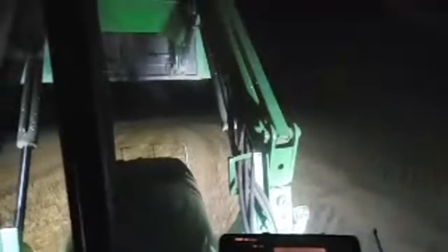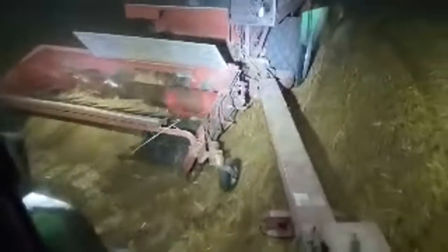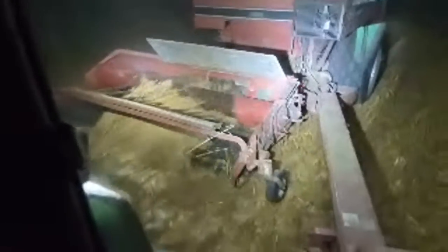Why is the loader on? Because I didn't have time to take it off, and that way I can use it to pick bales here. I don't know how long we'll do this for, because I just about got a hopper on already, so just do a quick one here this evening. Midnight oil, it's only about 8:30 here, so.